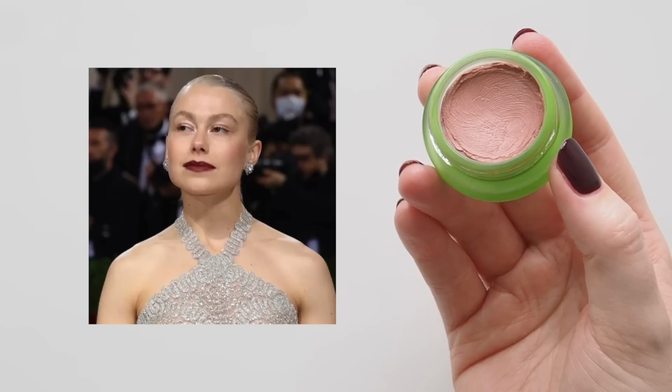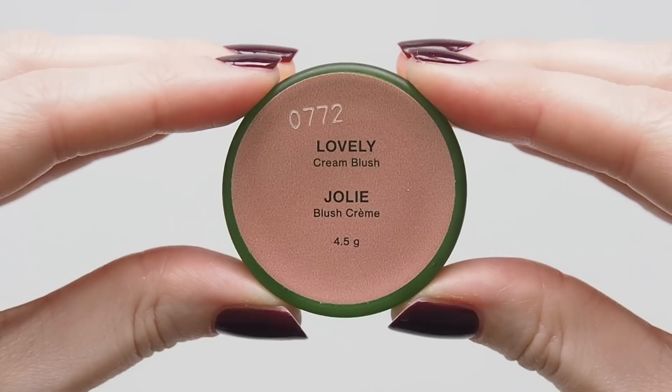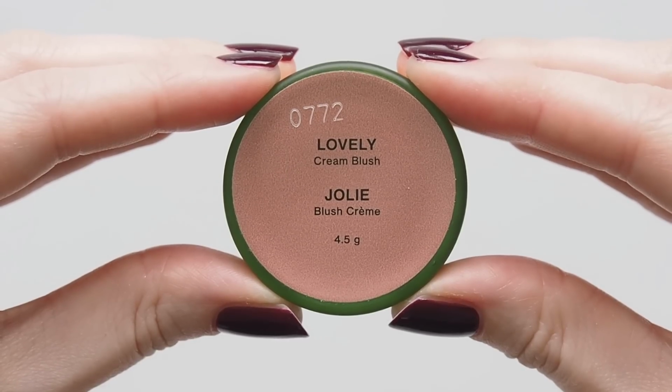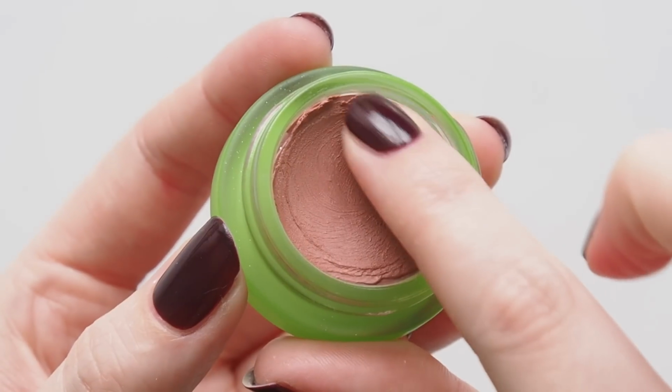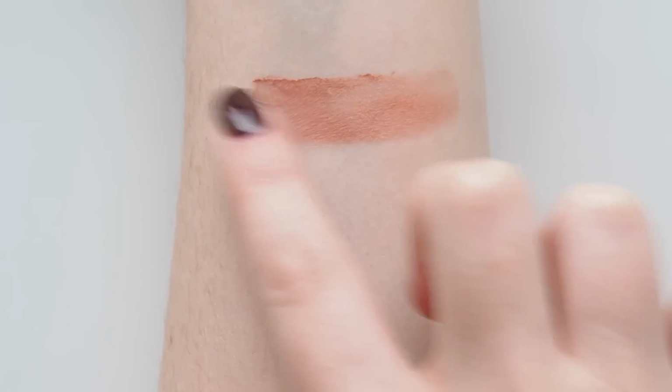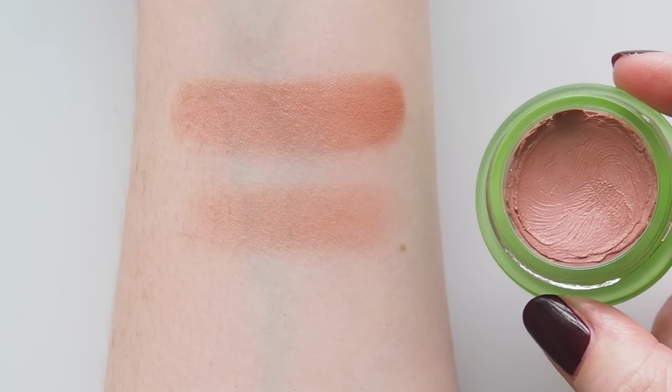A soft flush on Phoebe's cheeks. Her blush was one of my 2022 favourites. Tata Harper's Cream Blush in the shade Lovely. A delicate, dusty pink with a thin, slightly slippy texture that blends seamlessly. It has a satiny, subtly shimmery finish, so you get a bit of a glow too.